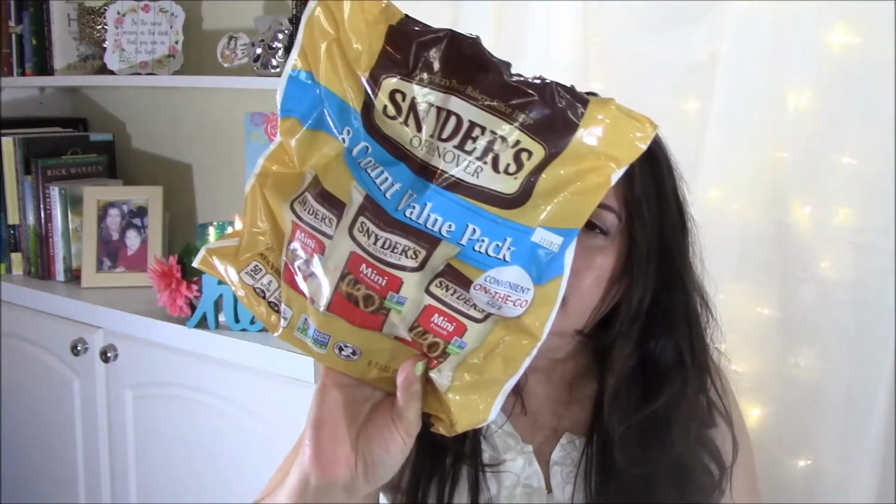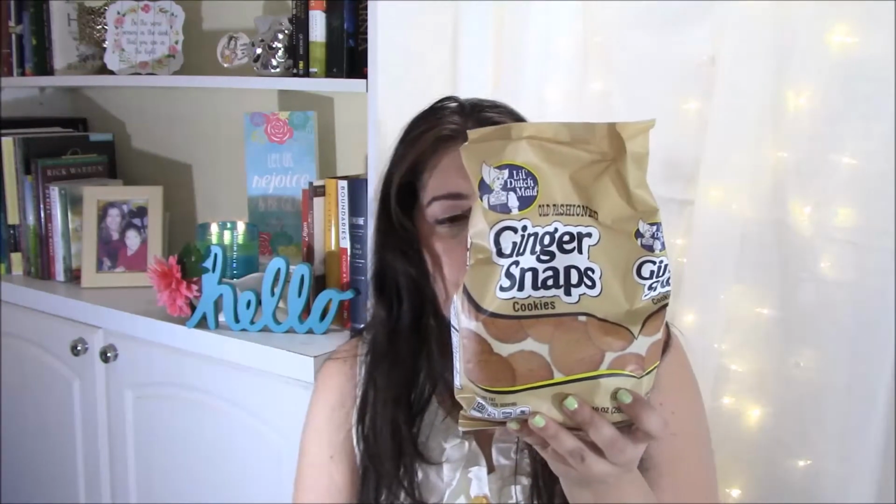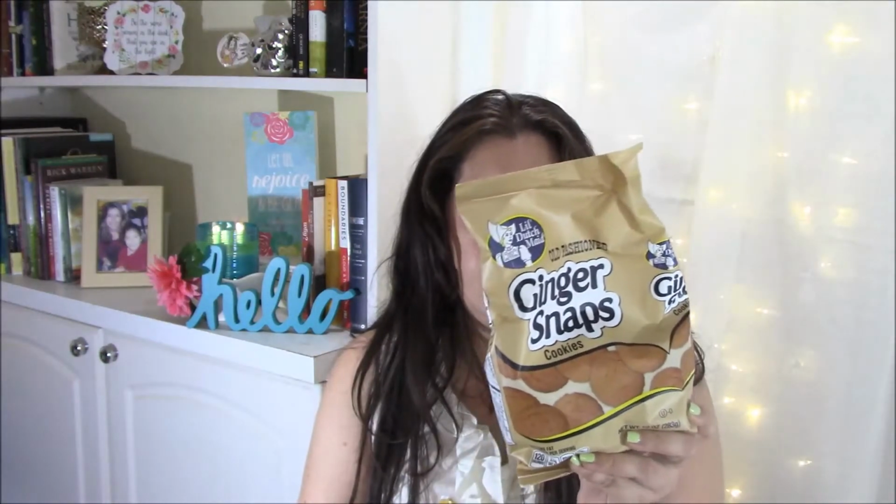And then food-wise, I also ended up getting a bag of 8 Snyder's pretzels, and they're the little mini pretzels. My daughter loves pretzels, so this is a really good go-to snack. I also purchased some ginger snaps. I love ginger snaps. They're one of the few cookies I like. I like the crunchiness, I like the dryness of them, and I like them with coffee. I really like them with my coffee. So I bought a bag of ginger snaps for me because I like them.